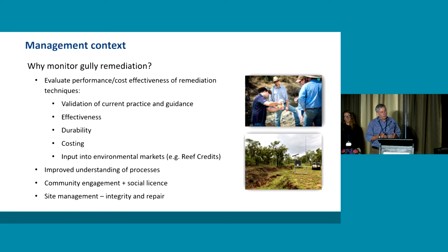That's a management perspective. I guess from the science perspective, monitoring gives us an improved understanding of the processes. The next one doesn't get a lot of attention, but from a management point of view is really important. Monitoring is a critical community engagement tool, and I'll include social licence in there.